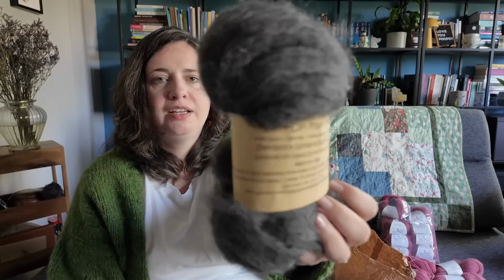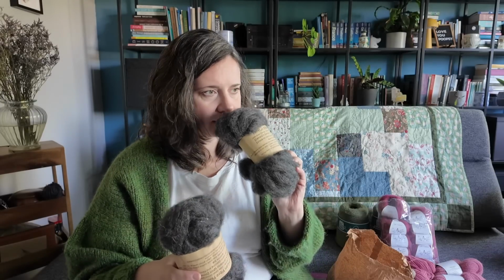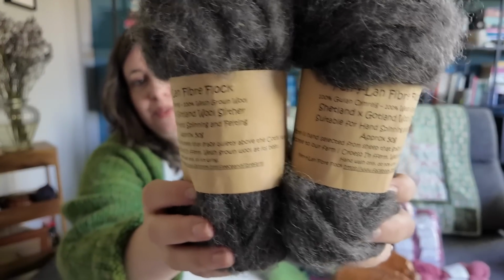I got around 100 grams of Penelan fibre flock. Now, for me, this is pretty special. This is homegrown Welsh fibre, and it is a mix of Shetland and Gotland. You will see one of the little Icelandic sheep that it came from later on in the footage if you stick around for it. And it smells like sheep. It smells like it's still got a lot of the fat in it, and I couldn't walk away from this. It is like a cloud. It's a sheepy cloud. So I got that.